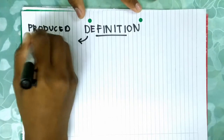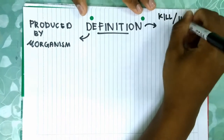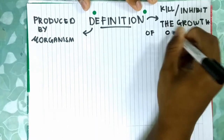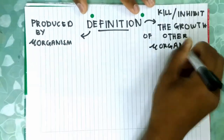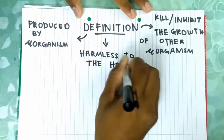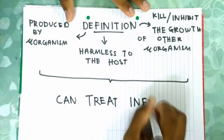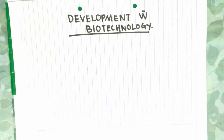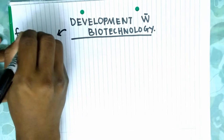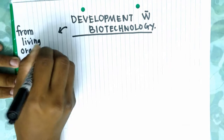Antibiotic is a substance produced by microorganisms that can kill or inhibit the growth of other microorganisms such as bacteria and is completely harmless to the host. This substance surely can treat infection. Originally, antibiotics were only derived from living organisms. Most of the new ones are semi-synthetic.